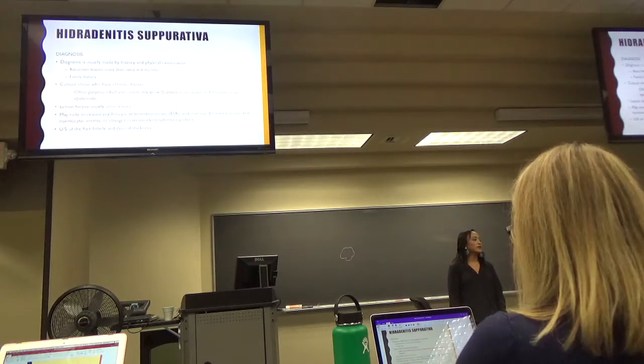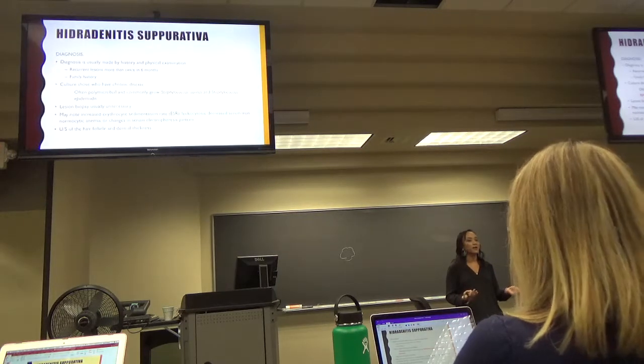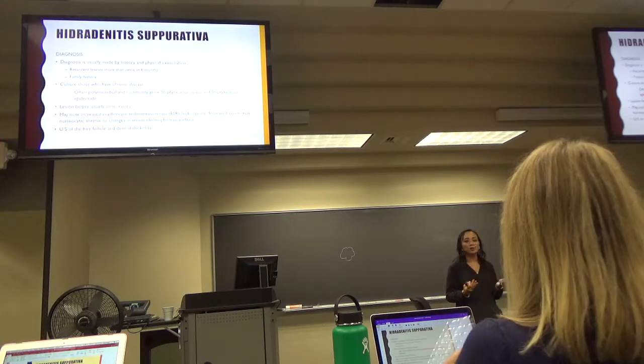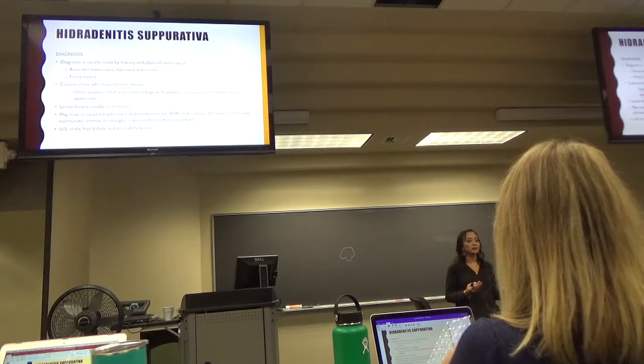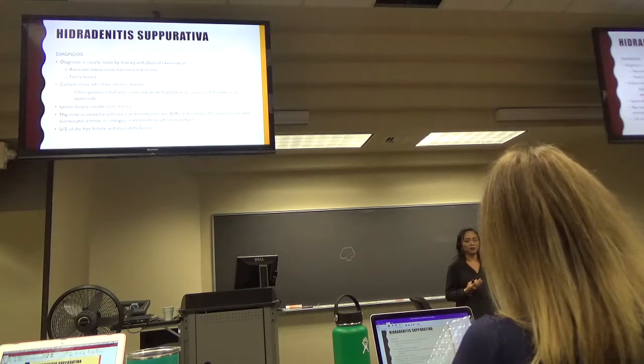So how do you diagnose these patients? Usually it's by taking a history and doing a good, thorough physical exam. If it's one single lesion, most likely it could be an abscess or just a regular boil, but if it recurs, if you have a couple of lesions within 6 months, and you have multiple of them under the armpit, you want to start thinking maybe hidradenitis.